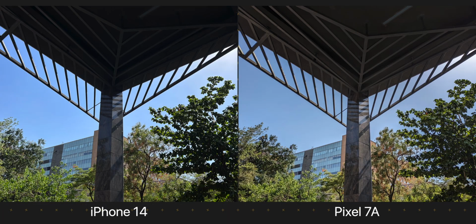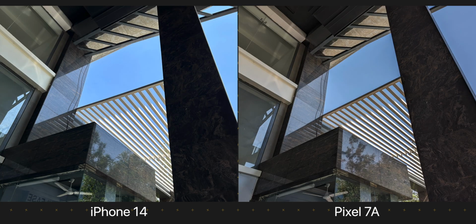Take a look at this shot. Pixel 7a made everything look so balanced, while the iPhone 14 made the shadows appear too dark, and this happens too often to just let it slide. A phone of iPhone 14's caliber should not be making these mistakes. Apple really needs to step up and do a lot better with the HDR on their phones.